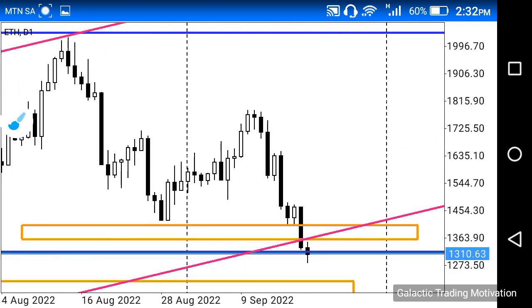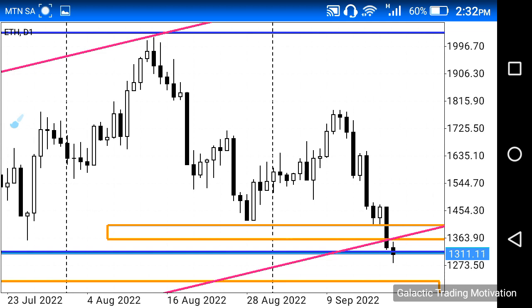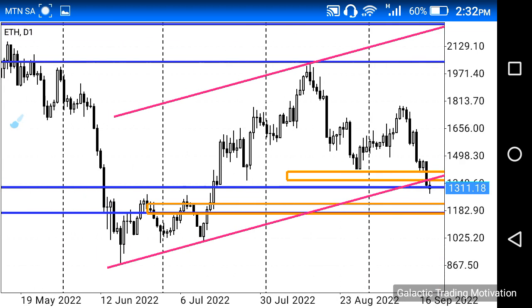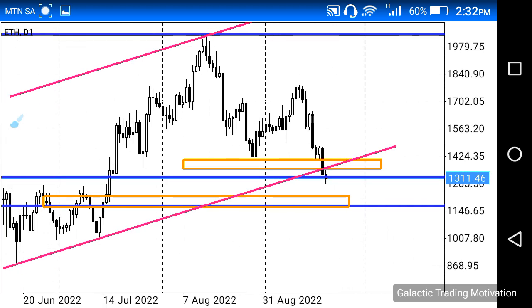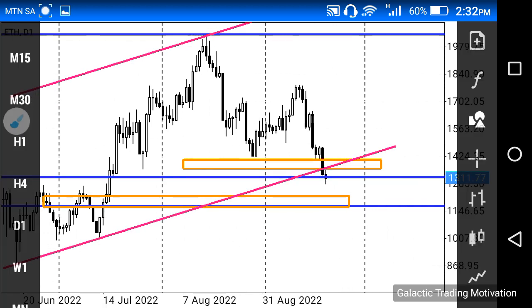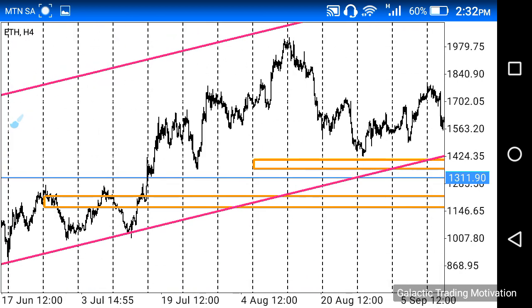Anyway, what I'm going to do from here is head down to the H4 chart, seeing that I don't really see much of interest in regards to the daily chart of this particular chart of Ethereum, right? Anyway, let's head down to the H4 chart, and here we are on the H4 chart.